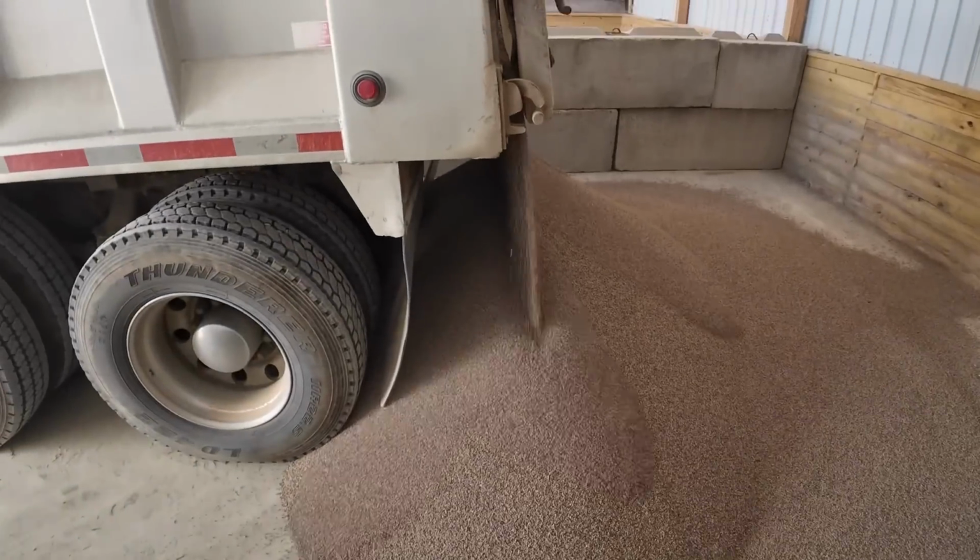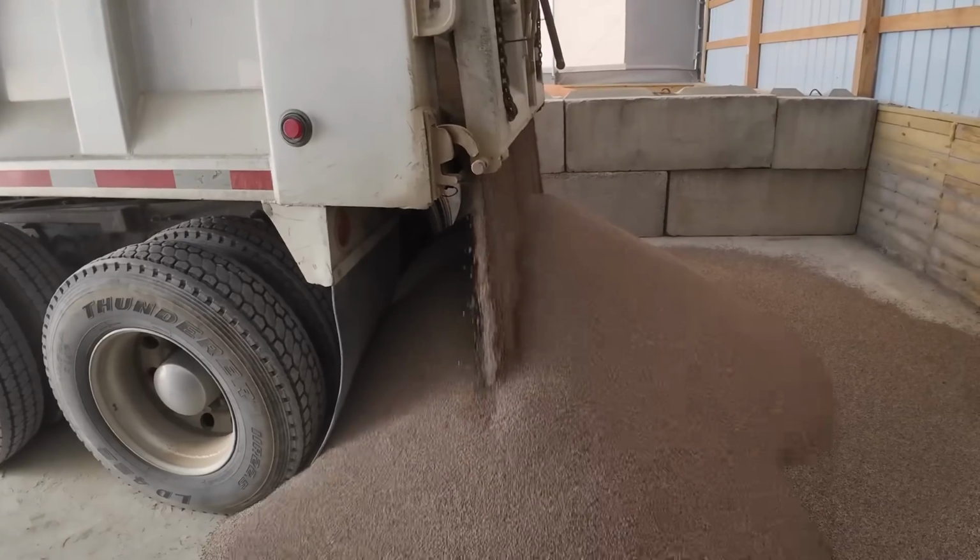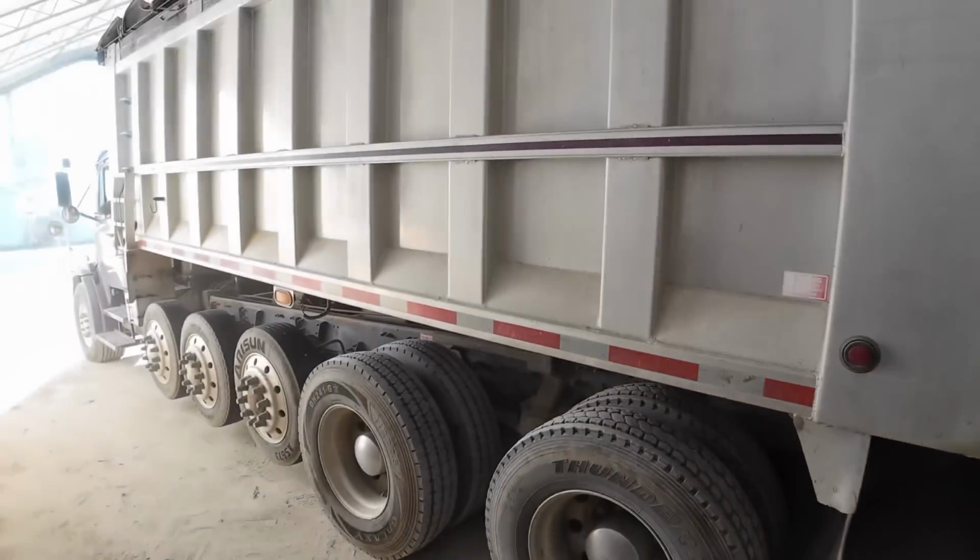Yep, smells like money. So this is Mez 10. This is the product we're going to be running through our strip till bar on our corn ground. So we got to get 100 tons of this. This is the first 20.